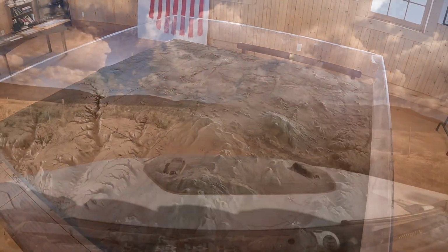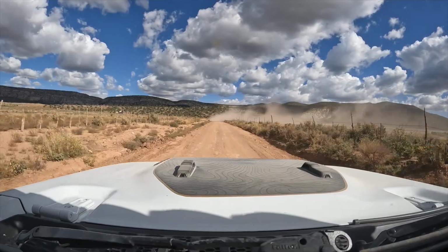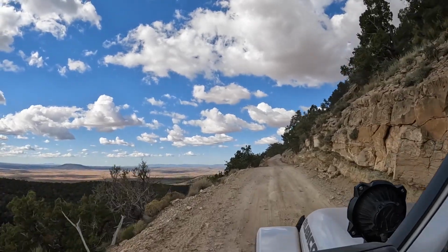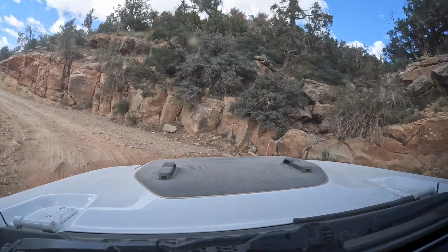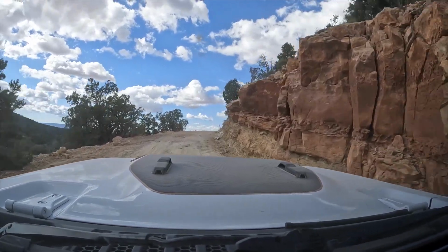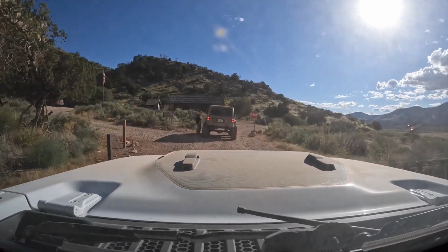It's amazing. As we got back on the trail, the dust continued, but would eventually open up to reveal some spectacular views. A day-use pass or camping pass is required to proceed past this point to the rim of the Grand Canyon.